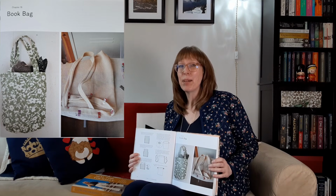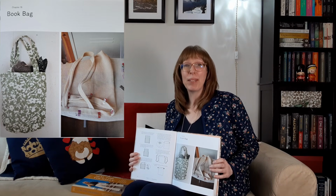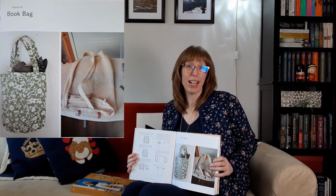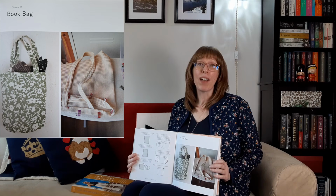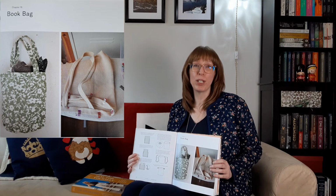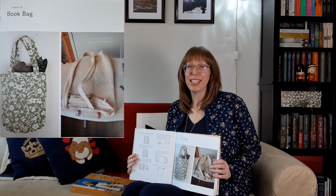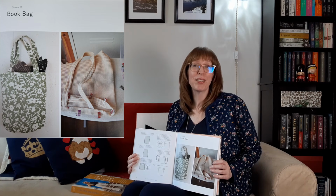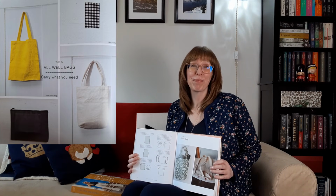One of my favorite projects in How to Sew Clothes is the book bag. As someone who loves reading, this pattern immediately caught my attention. The design is simple but incredibly practical. It's essentially a fabric tote bag designed to carry books, but it could easily be used for so much more. Whether you're heading to the library, a bookstore, a book club meeting, or simply carrying your current reads around town, this bag looks like a useful companion.